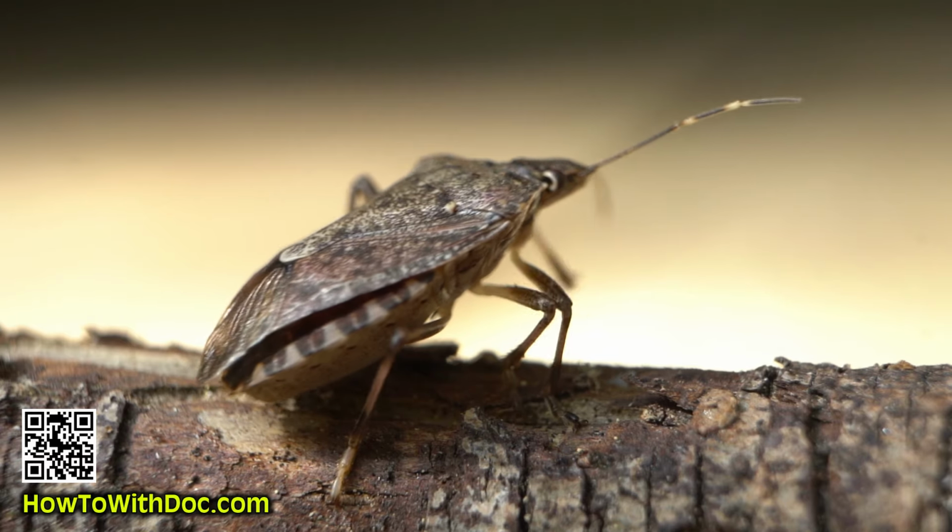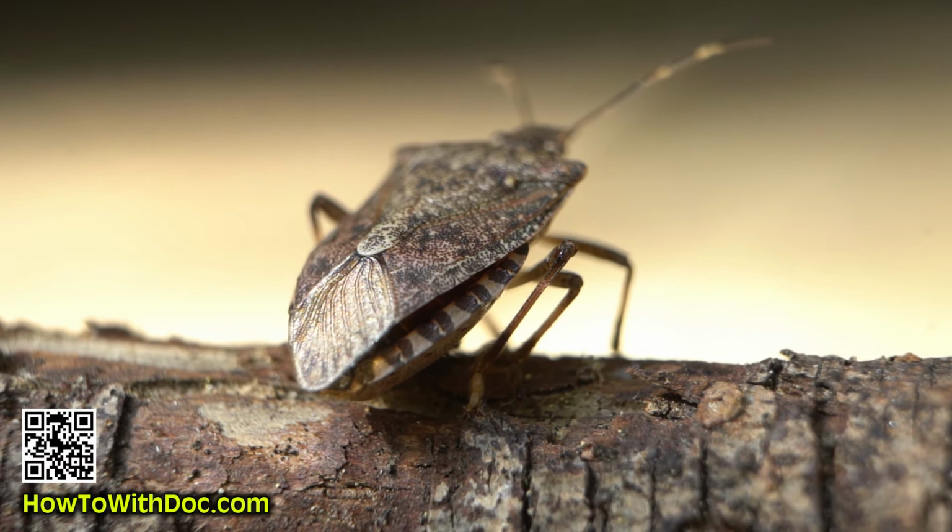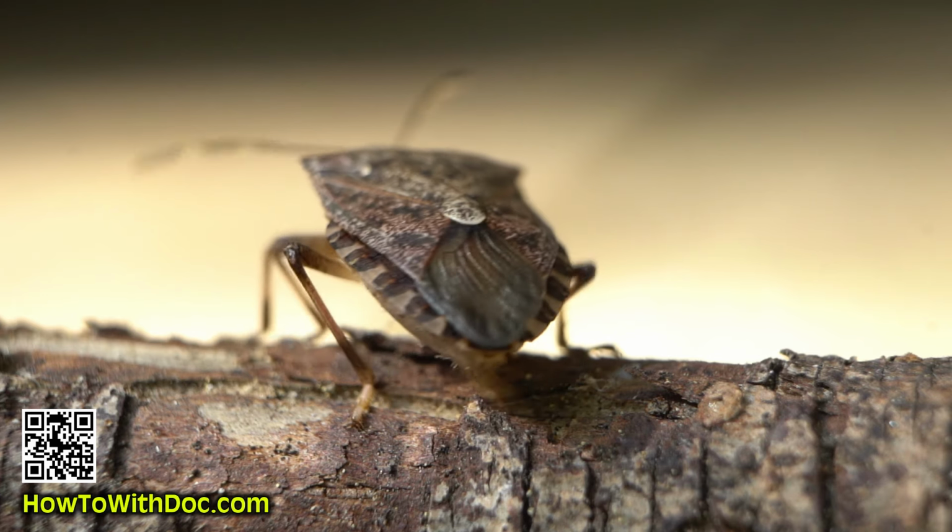It's like 62 degrees out here. It is absolutely gorgeous. Fall weather is moving in. I think the highs for the next few days are going to be in the 70s. But what does that mean? That means stink bugs. Stink bugs are going to start to show up in your house. I've talked to several people this week that already have stink bugs starting to move into their house.